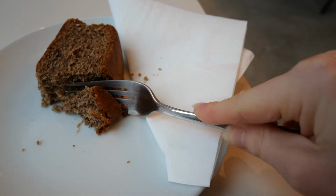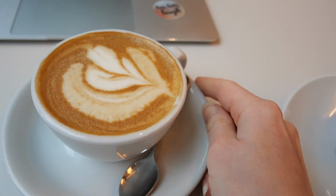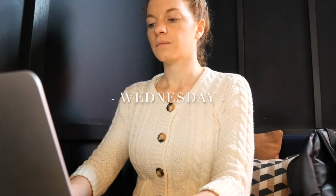So yes, I had an almond flat white. Their coffee is really good. Really good. And they had vegan banana bread. I love banana bread and I haven't had it in so long. So yeah, I was pretty happy with that.